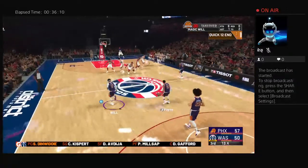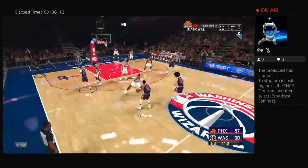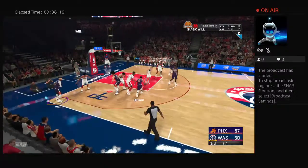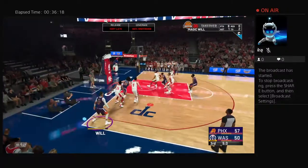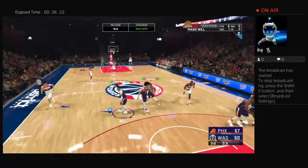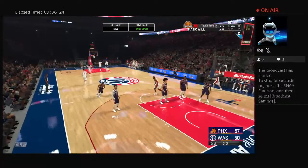If they take their time, this will be the final possession of the quarter. Yeah, no need to rush right here. Let the clock run a little, then execute your offense. The shot by Payne, no good. It's not easy to keep him from converting those. I mean, the D has to be airtight.